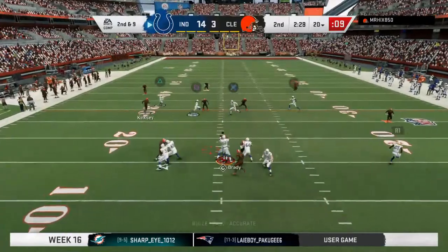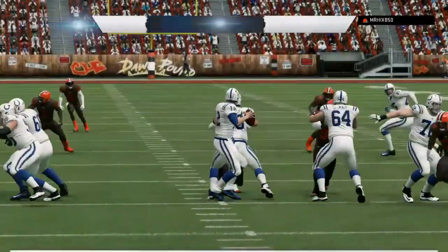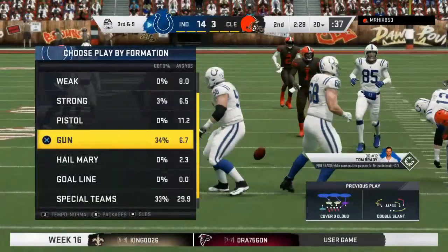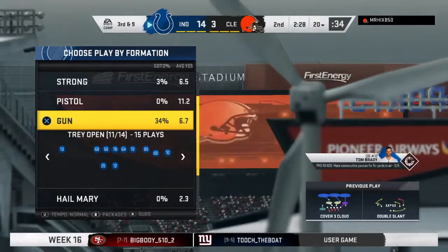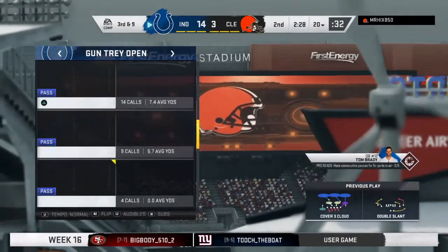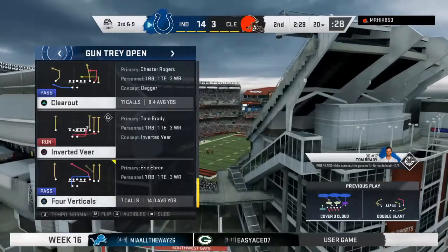From the gun, it's Brady. And that'll be incomplete. I know our vantage point might be a little bit better way up here, but that looked like an ill-advised throw to me. I didn't see anything open, and this play just didn't look right from the beginning. It did not. I thought he might get outside and just chuck it away. Dangerous pass, incomplete.